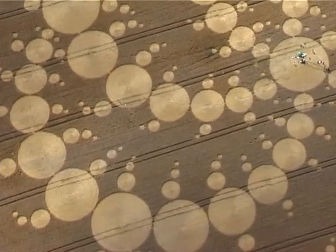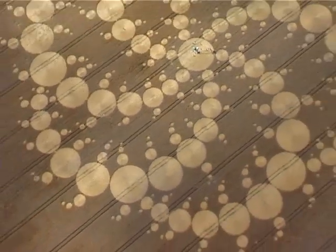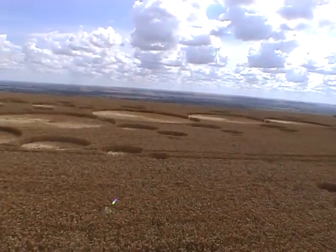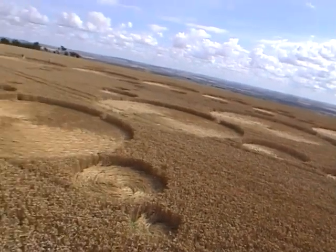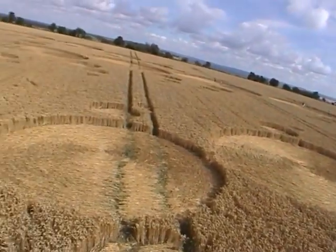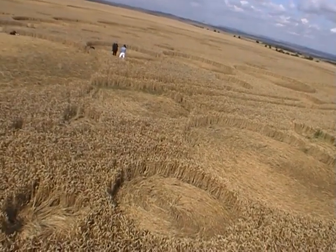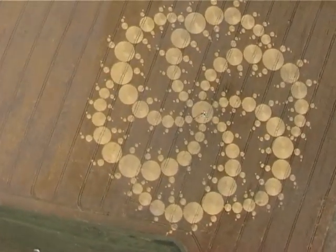The circles ranged in sizes from 70 feet to just 4 feet in diameter, but the formation was so huge that we had to fly to an altitude of 1,000 feet to be able to capture it in full frame. Yet the appearance of this megaglyph was an amazing and remarkable event. Just as startling was the night of its creation.